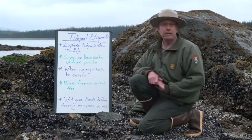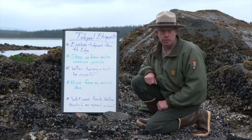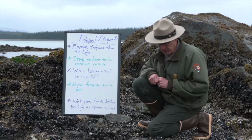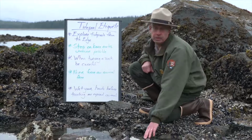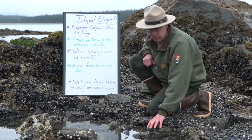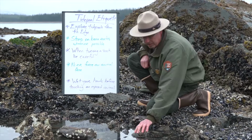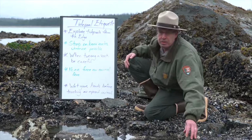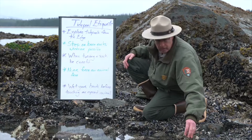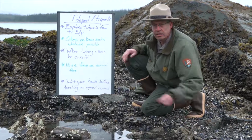The fourth rule that I will follow is that never force an animal free of its foothold or where it's stationed. And that is best shown with the barnacles. Barnacles glue themselves to the rocks, so I'm not going to force the barnacles off the rock itself. A good test is if you just touch the creature and wiggle it a little bit. If it's free, you can pick it up. If it's not free, you just leave it there.